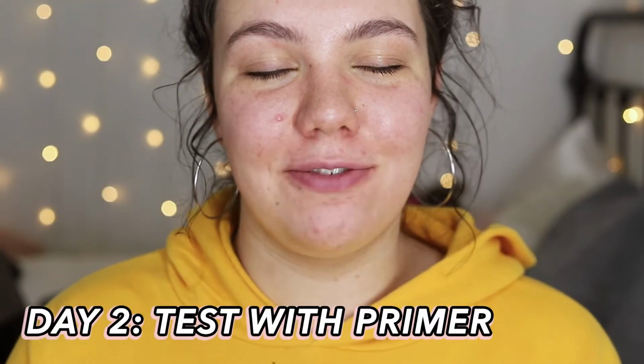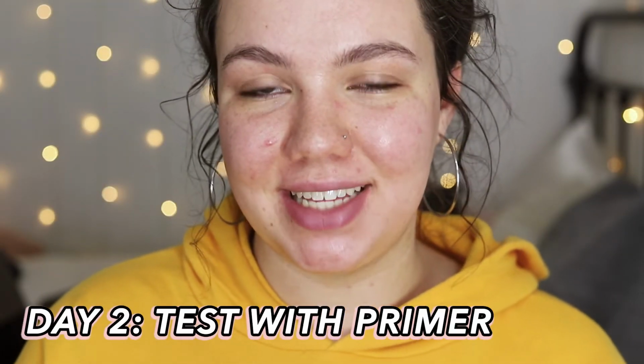Alright, so we are back for day 2 of testing out the Conceal and Define Foundation from Makeup Revolution. Today's test is not going to be as much of a wear test as it is a let's figure out how I best like to wear this foundation. When I tested this out yesterday, I didn't use any type of primer. Today I'm going to prep my skin to make sure it's nice and hydrated and I don't get those dry, patchy cheeks that I did yesterday.